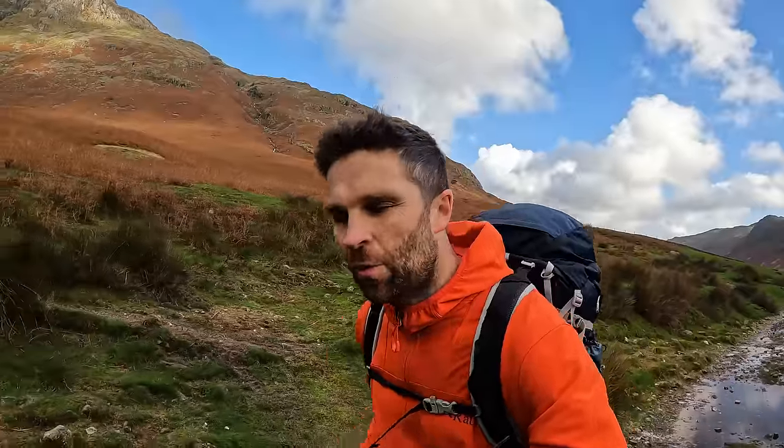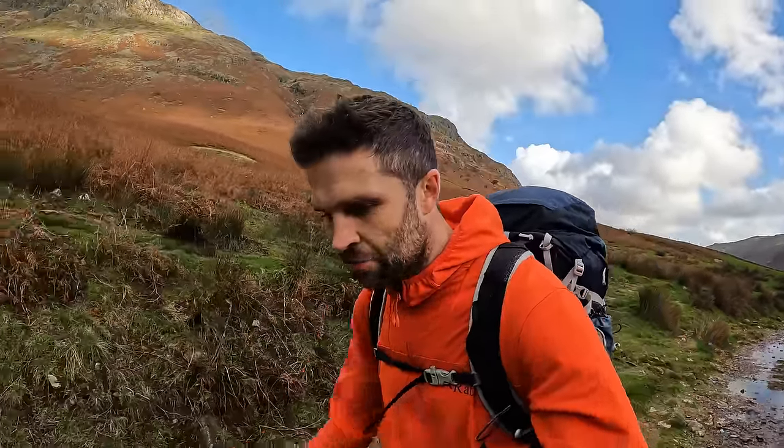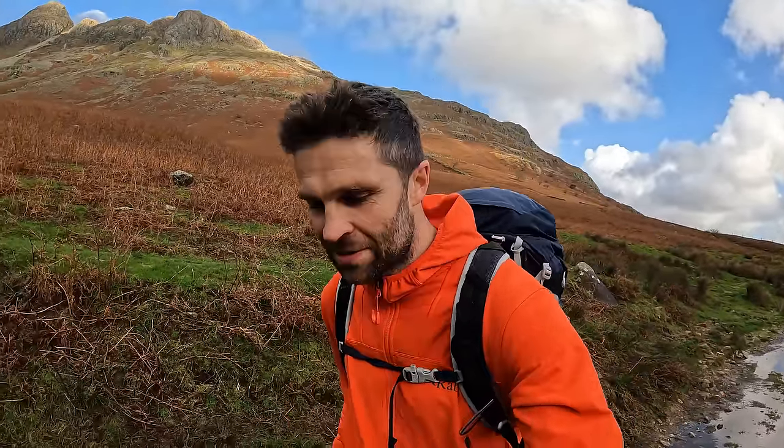So while we've got a weather window, we're gonna head into the mountains as far as we can, aiming towards Great End. And then we are going to find a place to pitch a tent. I've got the Abisko Lite 2 from Fjallraven with me, and I've got double poles. So at least I've got a fighting chance against this wind.